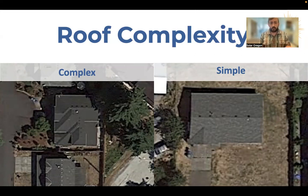So you can see on the left-hand image here, what I'm calling a complex roof plane. You might be able to install some solar panels up on the south-facing upper right portion of the roof here, maybe a couple along the edge toward the left. But this roof plane would really limit your options for placement of solar panels.